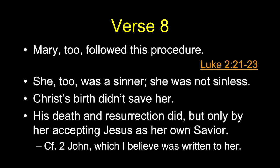You might take a look at John's second epistle, 2 John, as we call it. Brief little epistle. I believe it was written to Mary. If you study it very carefully, it's quite obvious that it was, in my opinion. She needed encouragement. She may have had a pride problem. She's very human. The Catholics have so deified her, and the Protestants have so reacted to their overreaction that there's a middle ground here where she's to be respected and honored, but she's a sinner, just like any of us, and had to be saved the same way any of us do.